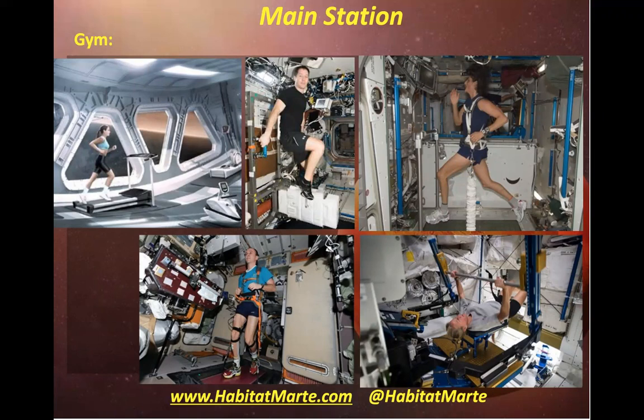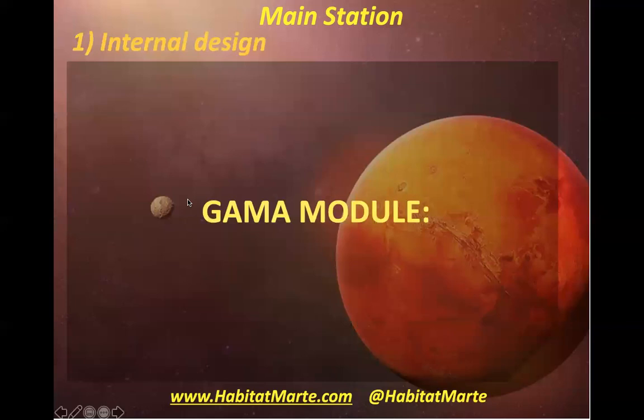Also on Mars, the gravity is a third compared to Earth, and it's a better situation when compared to the International Space Station, but still dangerous for the health of the astronauts. And then they will need to do a lot of exercises during the time that they will be living on the Mars station. The third model is the gamma model.